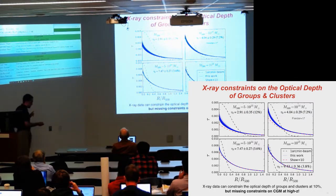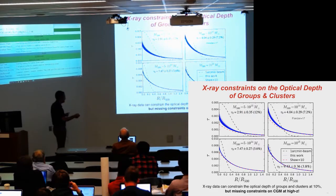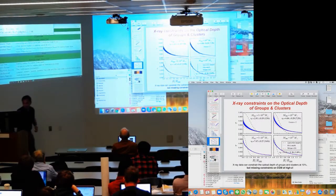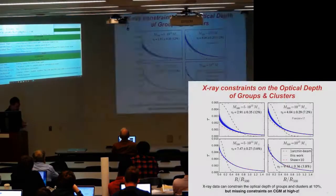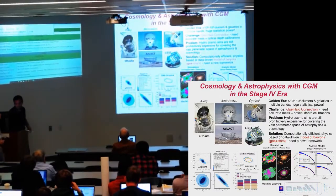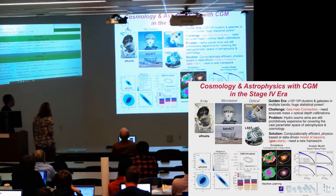Of course, much of the future statistical sample will come from lower mass systems with the CGM, and this is the area where we're expecting to see more future constraints. So I'm just going to stop here.